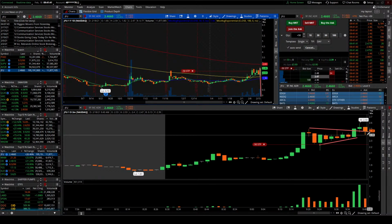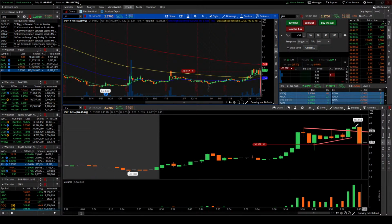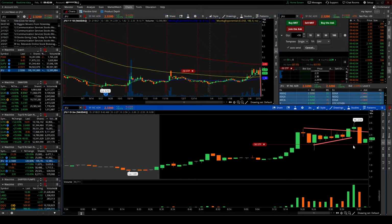This is a little bit higher float of a stock too, so it can move a little bit slower. Or it can move extremely fast and just drop, apparently. So that's what I was saying right there. That curl it started making was a little ugly.